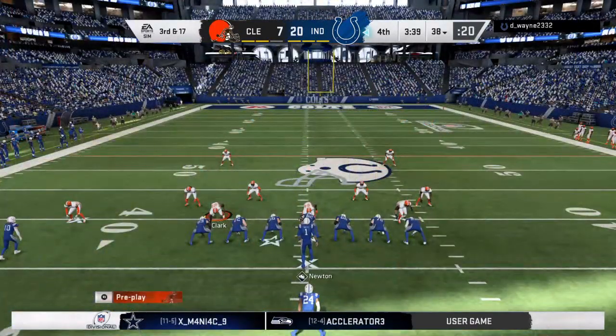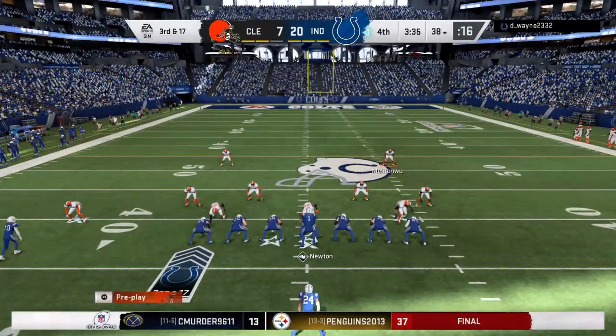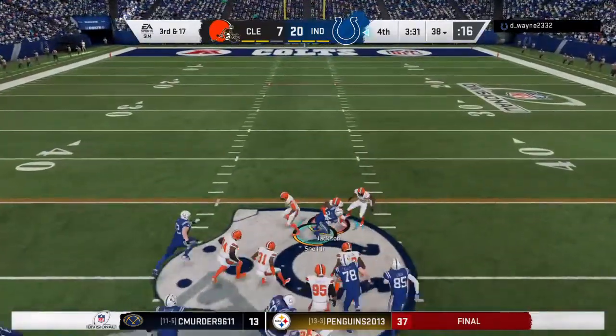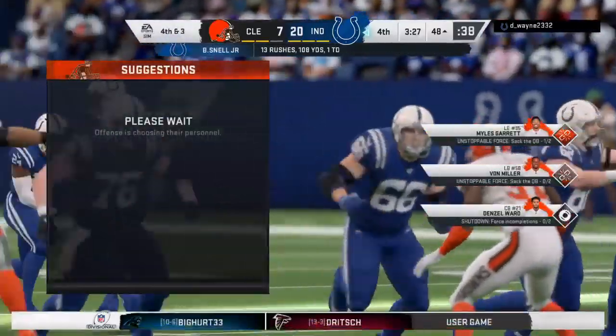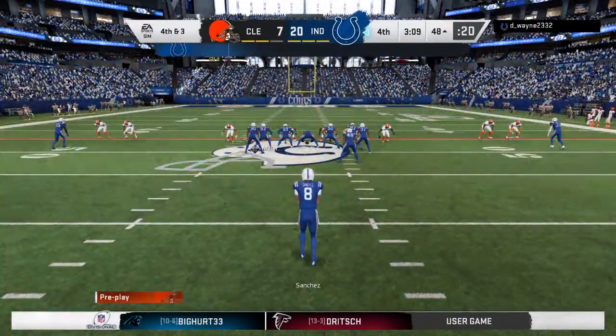The Colts on 3rd down. They're hitting at 60%, 6 out of 10 thus far. This is 3rd and 17. They'll run with Snell. Room to run past midfield. And they'll get him down about 3 yards short of the 1st. 14 yards is the pickup there, but it'll still lead to a 4th down.